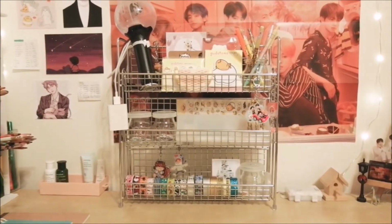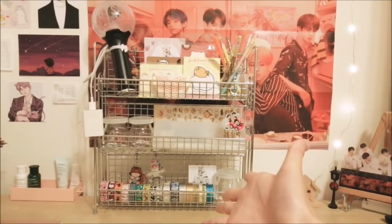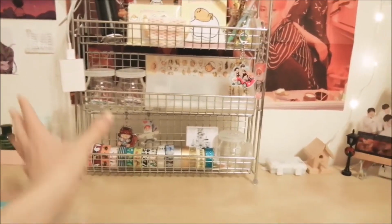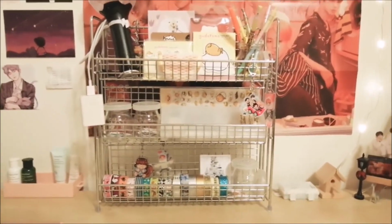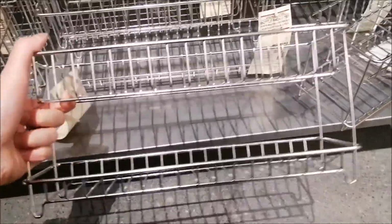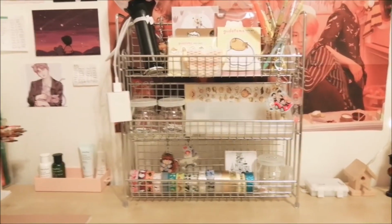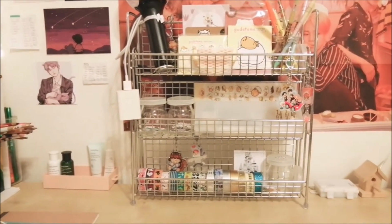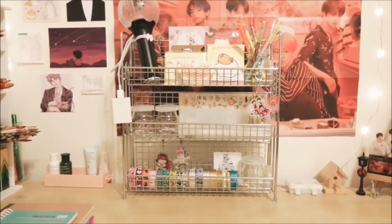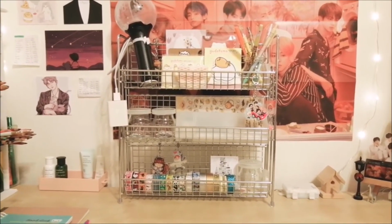And now we're at the main bit of why I wanted to make this whole video, which is my organizer. And I'm actually really, really happy with this organizer because, let me give you guys a little backstory. I wanted this organizer from Muji, which was a lot smaller, but it cost $17. But then I found this, which was around the same price, but a lot bigger, and also I think probably just suited more of what I needed.